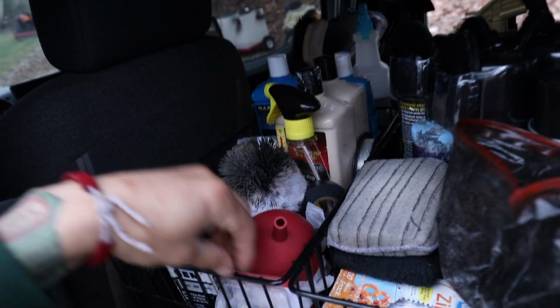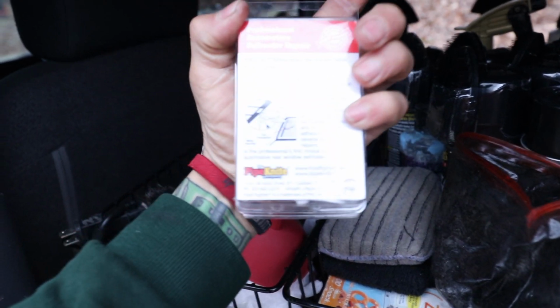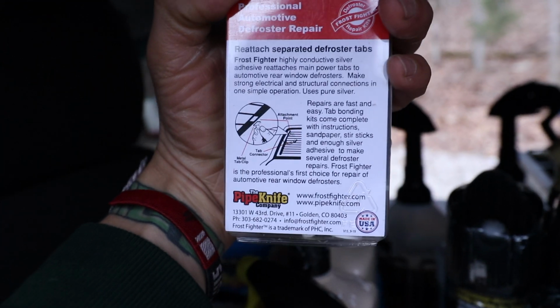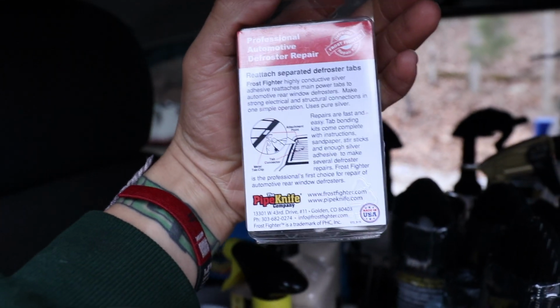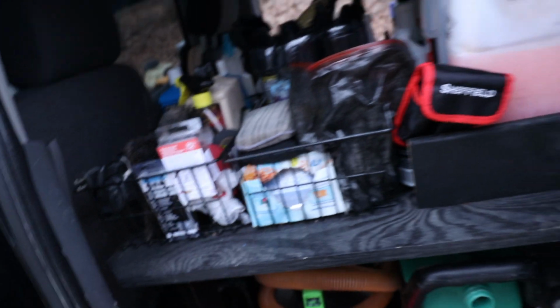So I got my little Rupes 3-inch here, some compounds, some brushes. Another thing that is really great to carry is one of these little kits. If you guys know, on the Denalis, you got the defroster, and those things are prone to break apart all of the time. I've had multiple of them break, so you get this little kit and you just repair them right there inside, and you don't have to worry about owing the customer a rear glass. So it's like a little weld for those little things. So that's definitely a must.